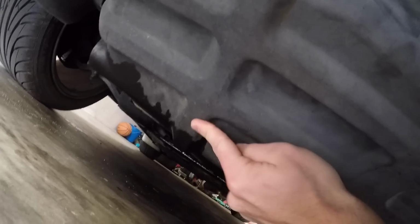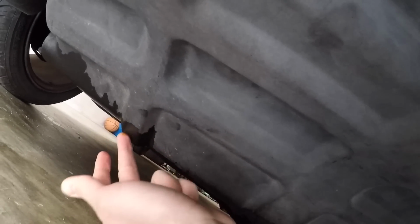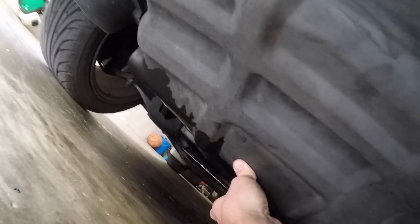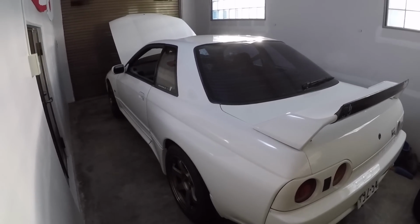Here, you can even see it kind of right there on this under panel. Yeah, right there. And that's about right under where the oil line is that's in question. That's nasty. As much as I do love this car, I cannot wait till it's not my daily driver anymore.